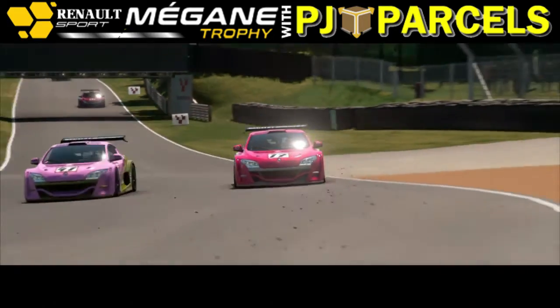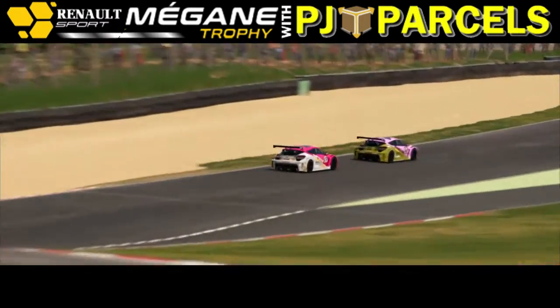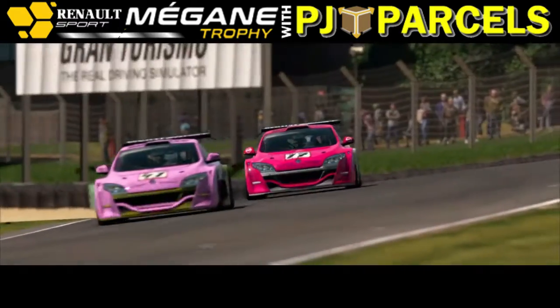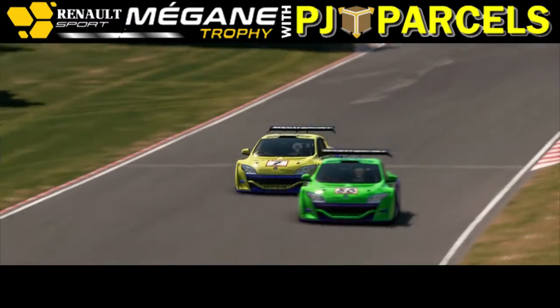Towards the rear, we look back at Ryan and Dylan. Ryan's going to go up the inside. Something's not right with Dylan. A poor qualifying for him. He can't be happy in the Megane this time round. Something's just not right with him this round. Something's not clicked for him, unfortunately.